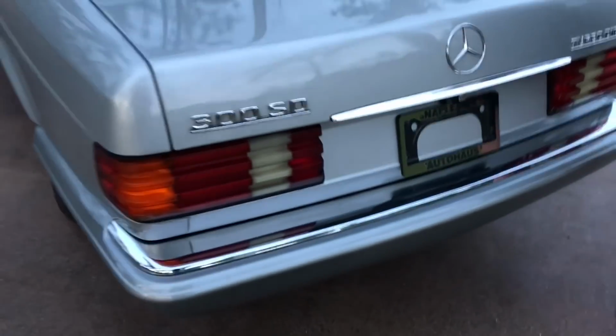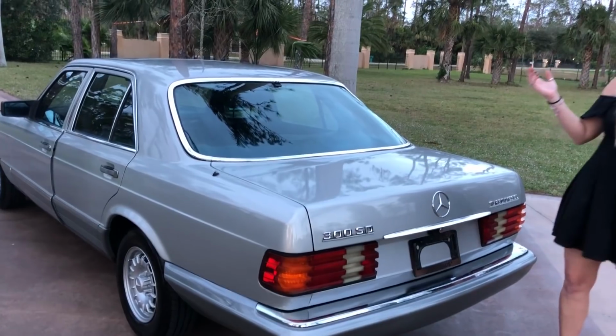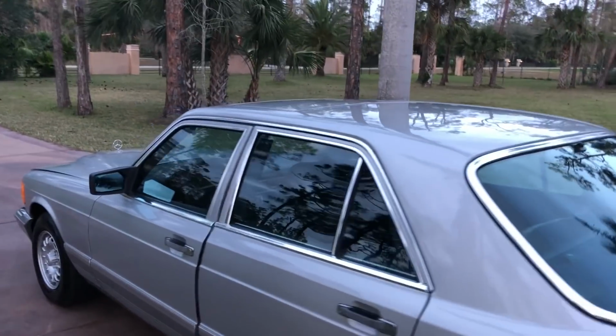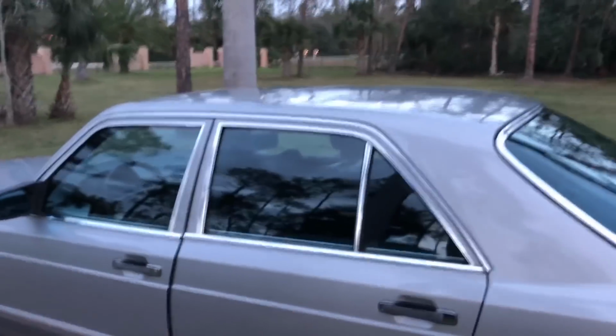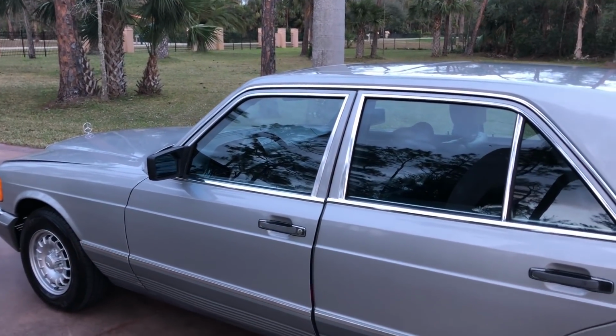So I am going to take it out on a test drive for you. And oh, by the way, we do have a sunroof, which I'm going to show you. It's getting really dark here. This is one that we're just trying to fit in. It's late and the sun is about to set. So I will take it out on a test drive for you.